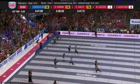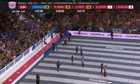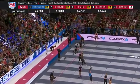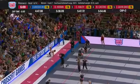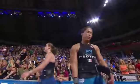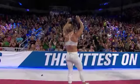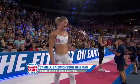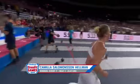by weekend here this time, will be our 3rd place finisher. Brenda Castro, the Latin American regional champion, will be in 4th. Chloe Galvin-David in the center lane trying to get to that line, but she will be unable to do so within that 6-minute time cap. So we'll have 4 of the 8 athletes in heat number 1 be able to beat the 6-minute mark, led by Camilla Solomonson-Hellman at 4:47.